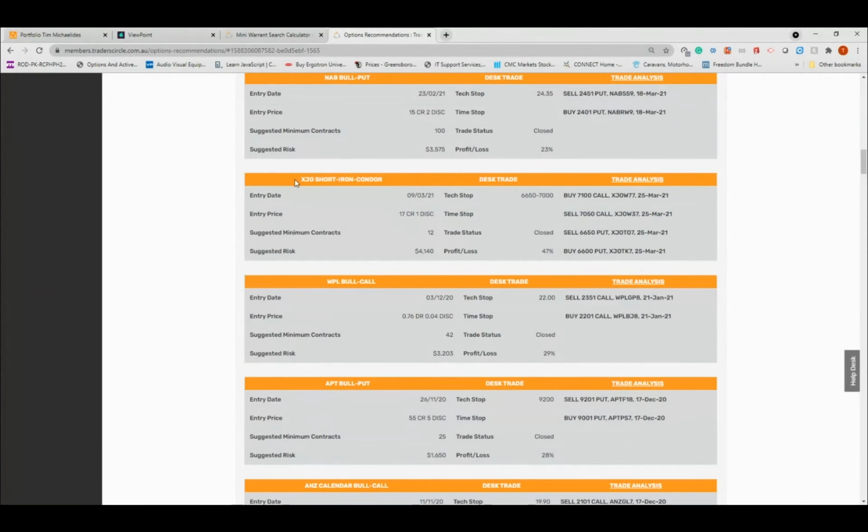It's called a short iron condor. You can see we suggested this strategy on the 9th, okay, the 3rd there, and this strategy expired, okay, at the end of that month. So from the 9th to the 25th of March, we're looking at about 2.5, 3 weeks there, right, in this trade to make 47% of your money off a 4 grand risk.